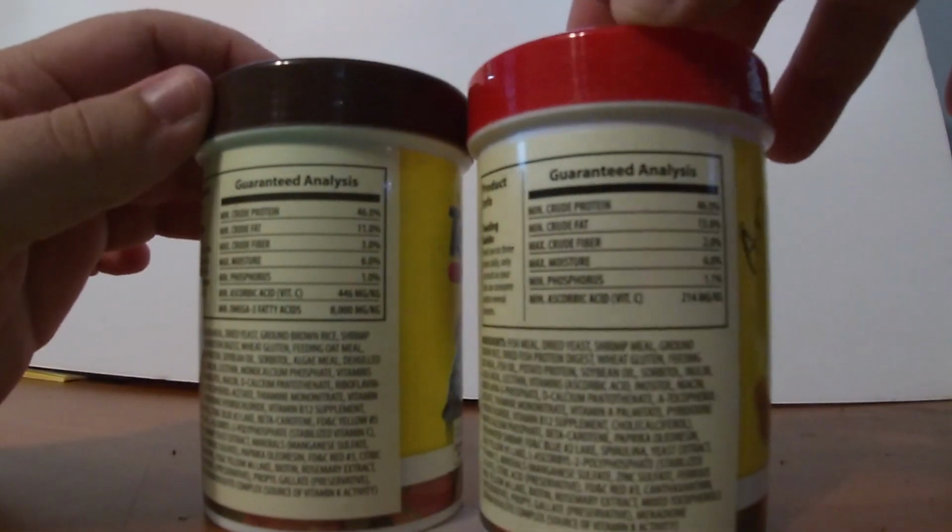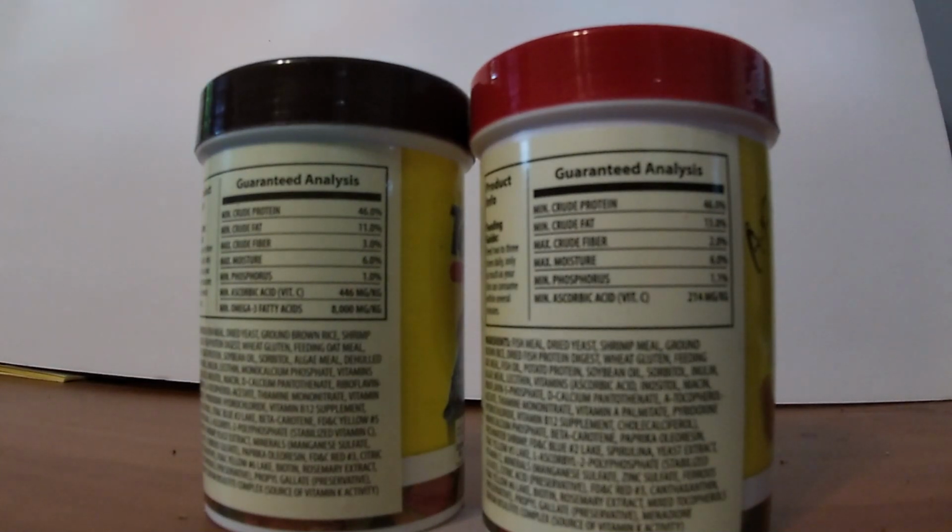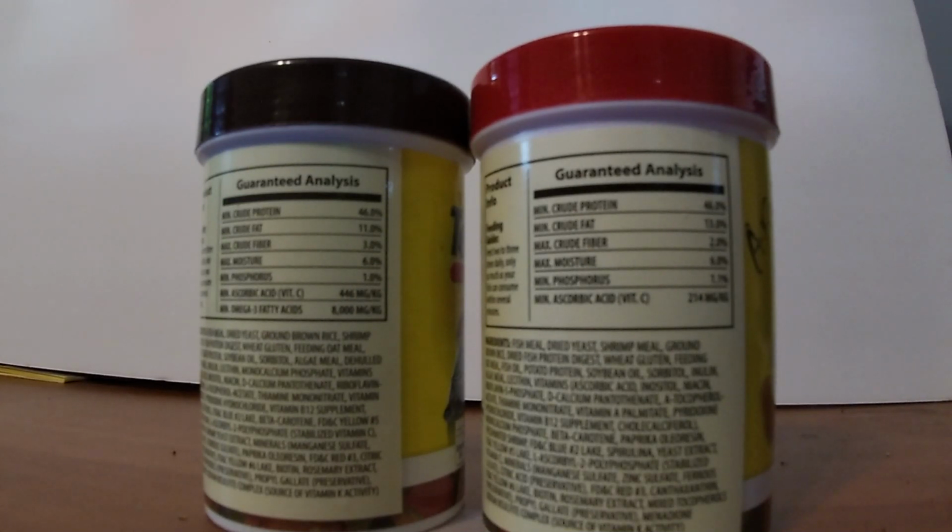The crude protein in both of them is 46. The crude fat in the regular Tropical Flake is 11. It's 13 in the color. Crude fiber is 3 in the regular flake, 2 in the color, and then the Tropical Flake also has omega-3 fatty acids, whereas the color does not. So that's really the only difference.